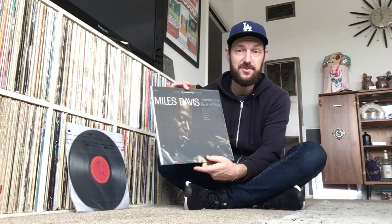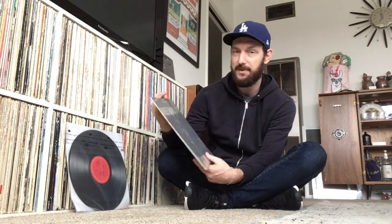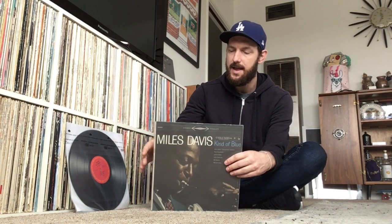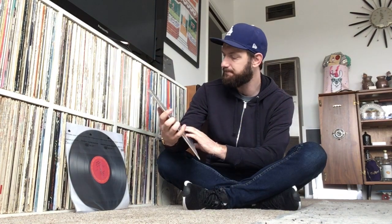In addition, Paul Chambers plays bass on this. Paul Chambers is hands down my favorite jazz bass player. He plays stand-up bass, obviously, and he is so underrated in my opinion. And on this record, he sounds the best he's ever sounded. This pressing really has excellent bass. You can hear every single note that he's playing, and hearing every single note is a game-changing experience as far as listening to Paul Chambers on bass.